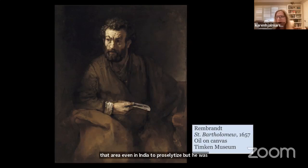And so he holds his attribute. An attribute is a term in art for when someone is holding something that indicates what they do or what they've experienced. When we have young people touring the Timken, I often ask them, if someone were going to paint your portrait, what would be your attribute? Some of them might say, oh, I play soccer and I might want to hold a soccer ball. Or some of the others might say, I'm interested in art and I would hold a paintbrush or something like that. Well, here's an attribute that talks about who this person is.